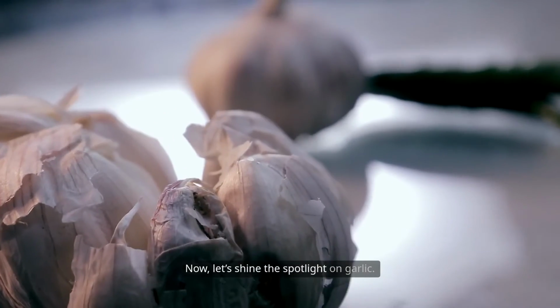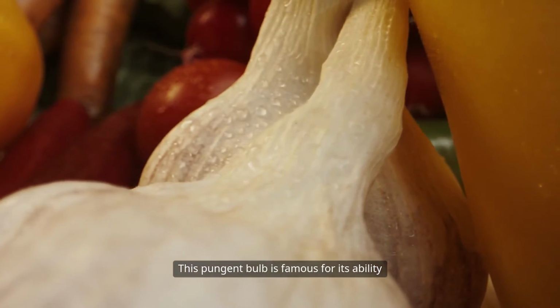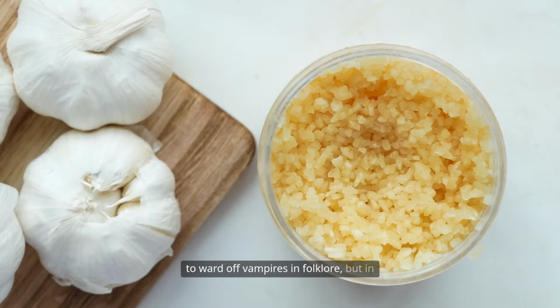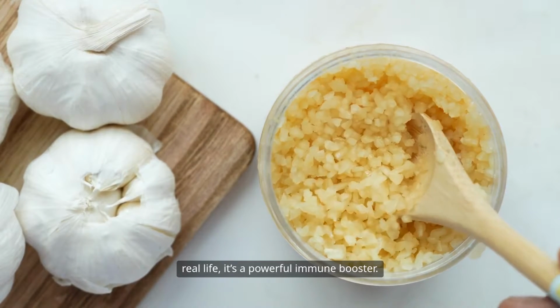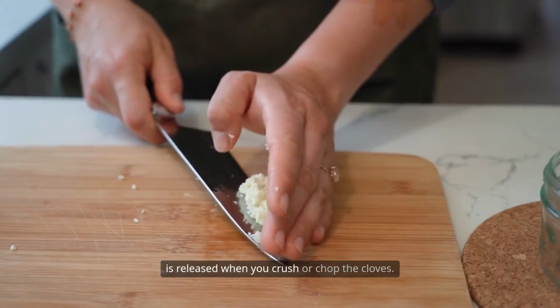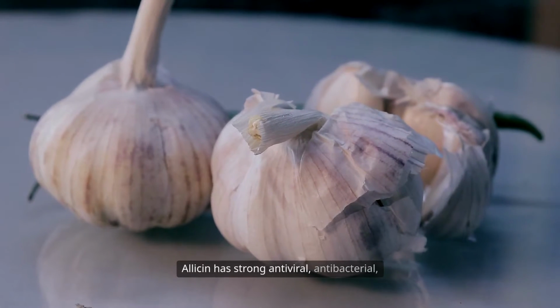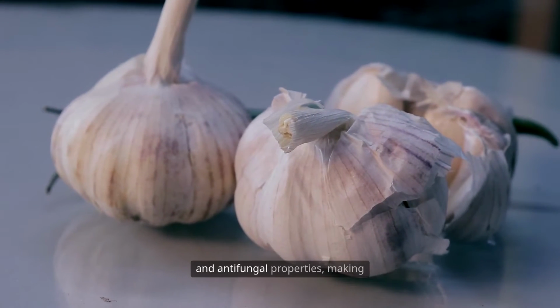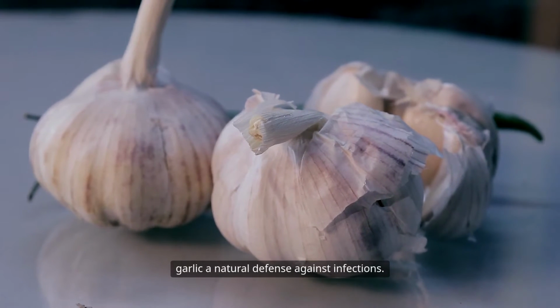Now, let's shine the spotlight on garlic. This pungent bulb is famous for its ability to ward off vampires in folklore, but in real life, it's a powerful immune booster. Garlic contains a compound called allicin, which is released when you crush or chop the cloves. Allicin has strong antiviral, antibacterial, and antifungal properties, making garlic a natural defense against infections.